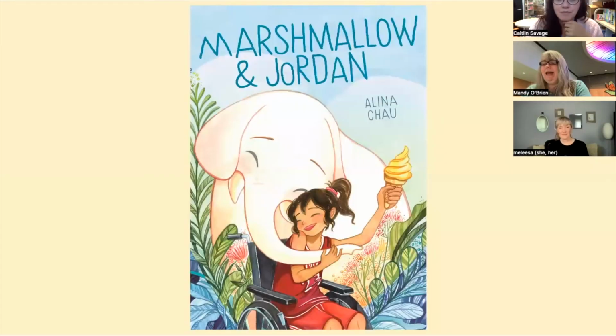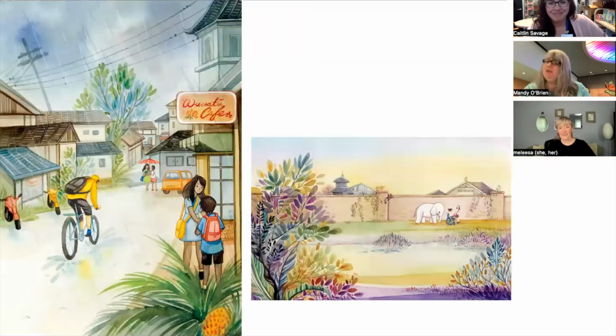It's a great adventure. Another book that kind of ties in with magical animals is another graphic novel, Marshmallow Jordan by Alina Chao. And this one is kind of, again, there's anxiety, and sometimes your dreams don't go as planned. But who knows, maybe a magical elephant will show up, or maybe you'll find the magic within yourself to change things up. One thing I really liked about this book is it took place in Indonesia, which I don't know if I've read a book that took place in Indonesia before.